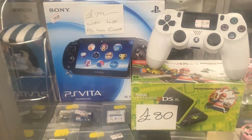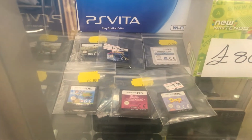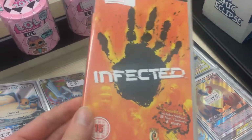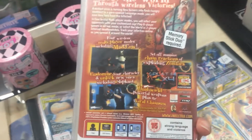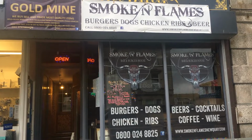Here's a PlayStation Vita with a memory card and some Nintendo DS and 3DS games. And speaking of 3DS, here are some 3DS consoles and some 2DSs as well. Lastly on display are some 3DS and 2DS games and a Nintendo Wii. I ended up picking up Infected for the PSP, and this game is awesome. And speaking of awesome, here is the gold mine in Nuki.